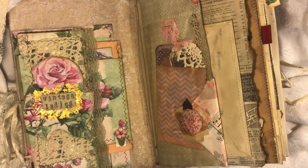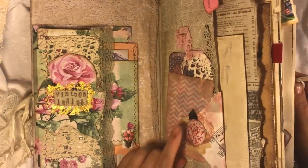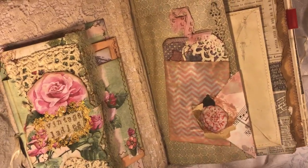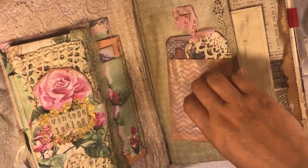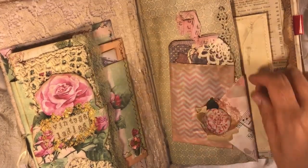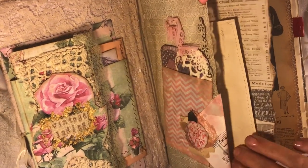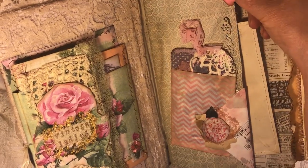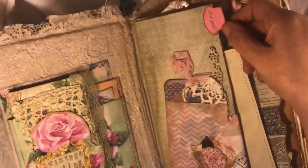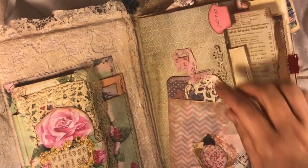Let me see if we can see. So we got my little pink chevron stripe bag, and this is Tsunami Rose. I don't know if this does, no, maybe not. I was thinking it flips over or something here. Something does something here. I don't know. We'll have to look and see. But it says sit a spell on the little tab up here. It's really cute. And I punched it with my puncher. And it's got some really cute tags inside.